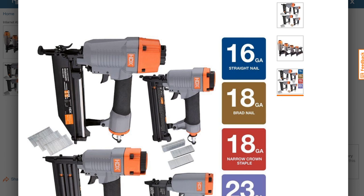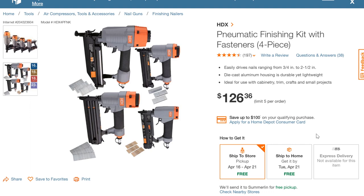So HDX, this is one of their discount brands. This is not going to be a commercial nailer or something like that. That's why you're getting four of them for essentially the price of one nailer there. But if you're looking for doing some stuff around the house, I've had some good luck with HDX. I've never used their pneumatic stuff. I can't really speak to the nailers, but some of the other hand tools and stuff have not been that bad. So anyway, if you've used these nailers, why don't you comment down below and let us know what you think.